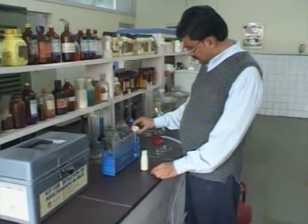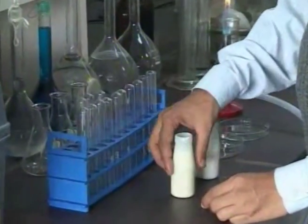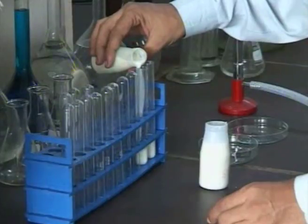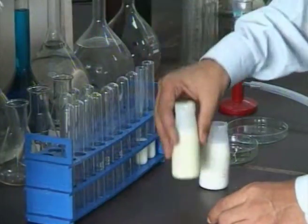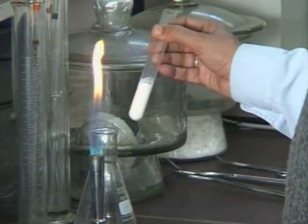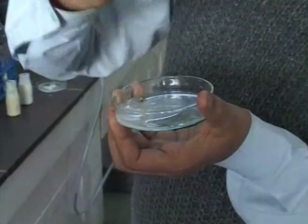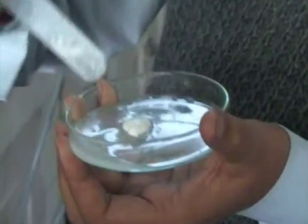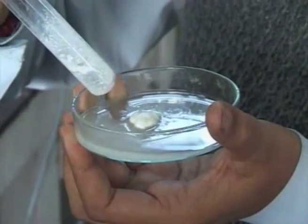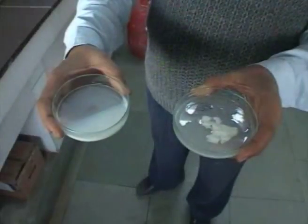The simple clot on boiling test or the COB is done on the sample. This is to see if the milk can withstand heating. A sample is heated on a burner and on boiling, it is poured into a petri dish. What we observe? Milk with lactic acid levels higher than 0.18% coagulates, whereas milk with lesser acidity remains the same.